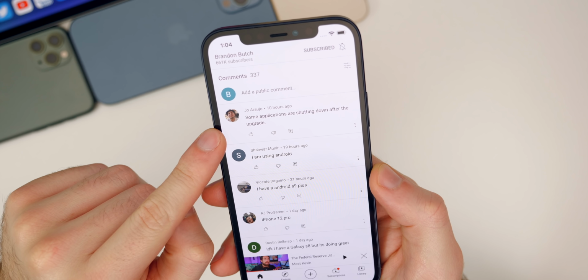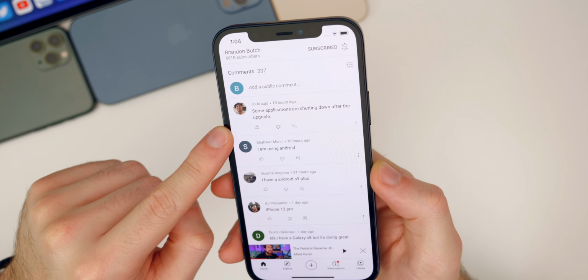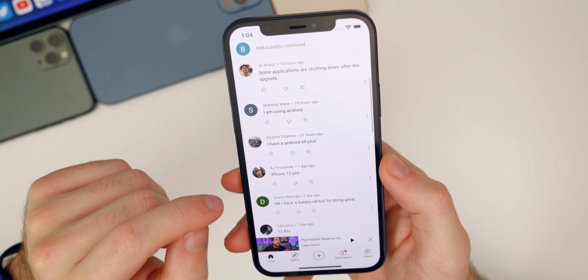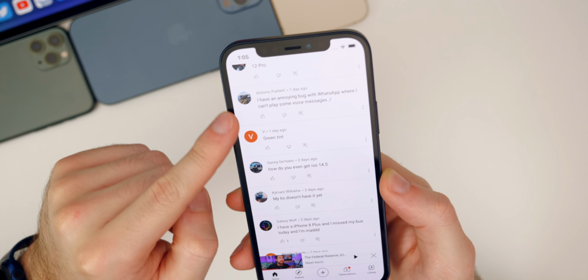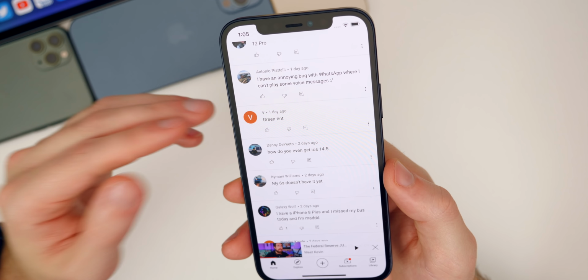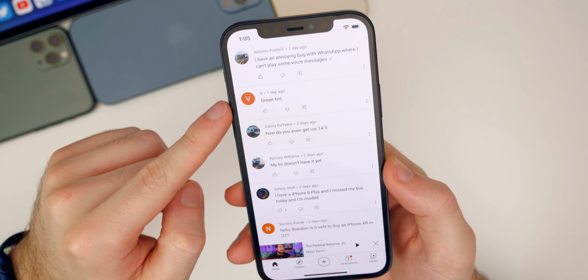So Joe here says that some applications are shutting down after the upgrade. So I'm not sure what's going on there. Maybe some crashes from other applications. We have seen that in the first couple of betas. I have an annoying bug with WhatsApp where I can't play some voice messages. So I've also heard of some bugs with WhatsApp related to Siri. So I'm not sure if you're having that as well, but it seems like there are some bugs with WhatsApp and this 14.5 beta update.